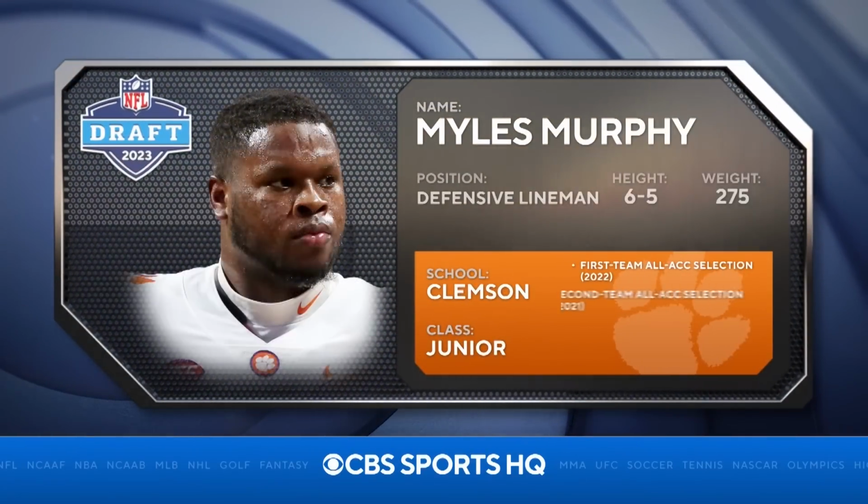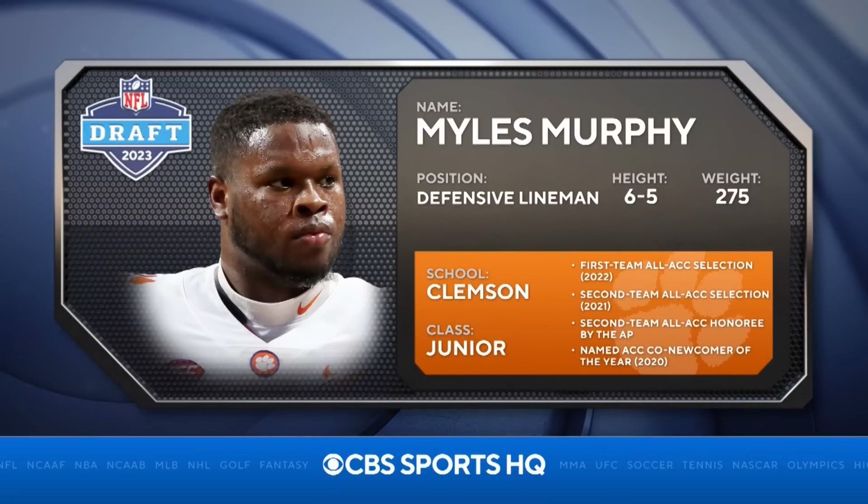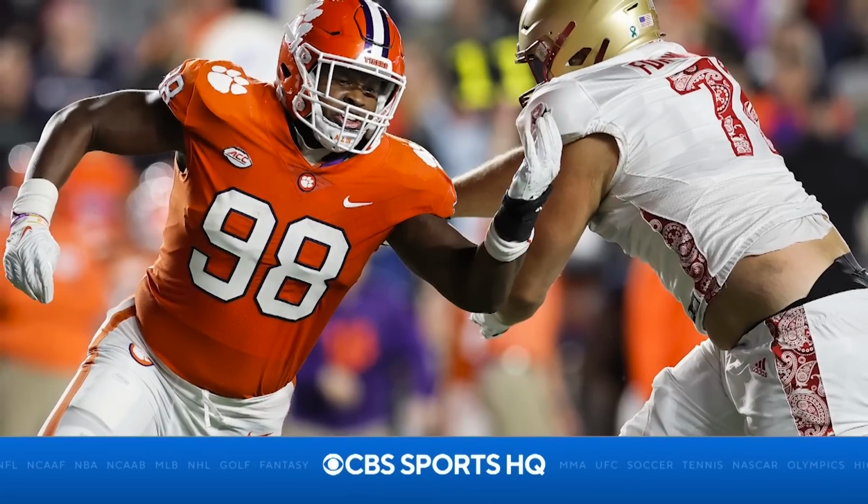Clemson defensive end Myles Murphy looks the part. He's a big, physical, strong player, a long, linear defensive end. Not an explosive player, but what he does do is he transitions from power to speed, and I think that's going to make him a factor for any team that drafts him right away.